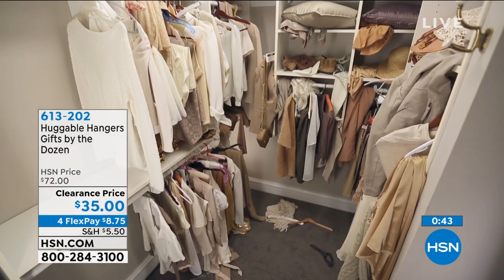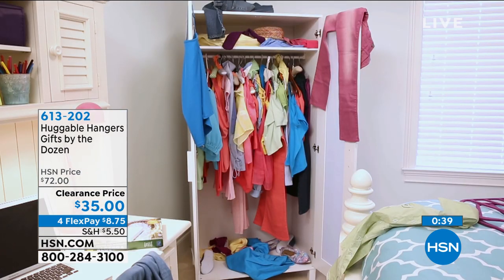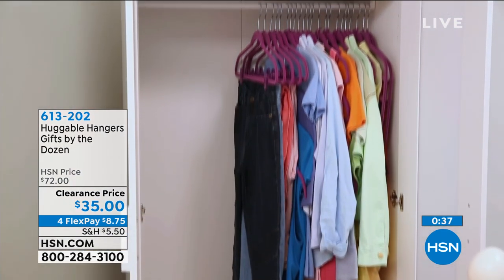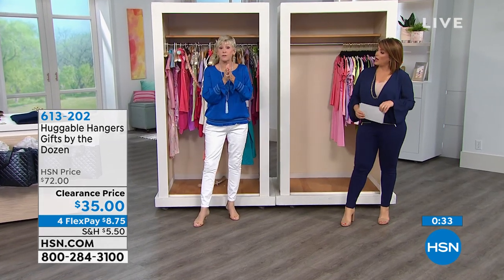Look at some of these lifestyle videos. Does your closet look like this? Look at when we use the huggable hangers. It's like we multiplied the space in there, Deb. It's absolutely true. Because the hangers are a quarter of an inch thin.